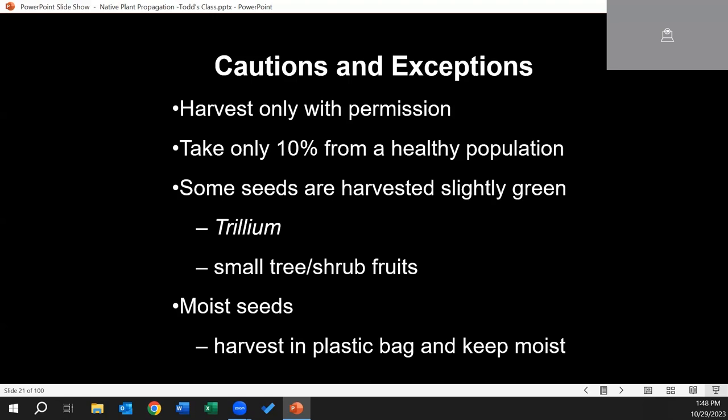The conservation officer could give you a ticket for harvesting on state land if you're found there harvesting. It's really difficult to get permission to harvest in the state forest. So when you want to harvest seed, roadside's pretty good. We haven't had any problem harvesting on the roadside. There's a right of way, and as long as you're safe, you can harvest on the roadside. Take only 10% from a population of plants so that you're leaving some for those plants to propagate themselves. Not necessarily leaving for other people, but you want those seeds to be able to dehisce and germinate in place.